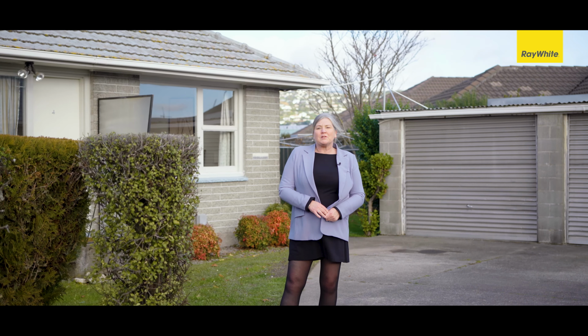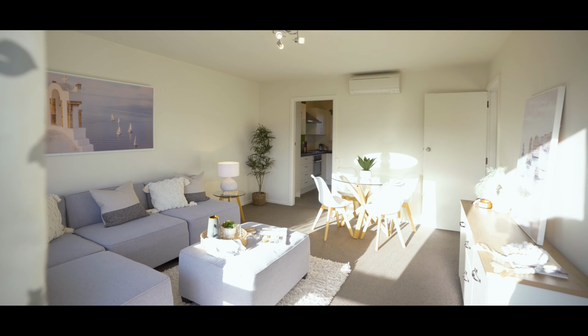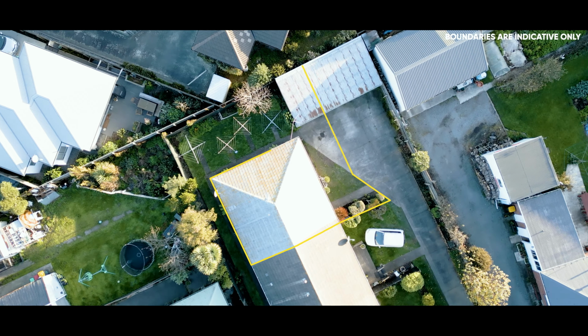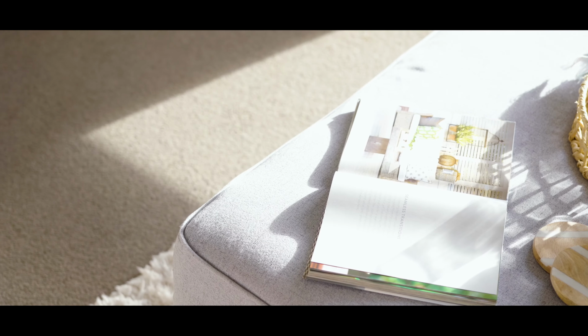If you're looking for a first home or a rental investment, come and see what we've got on offer here at 4B, 108 Southampton Street. Positioned down a long driveway, this tidy unit is west-facing and receives ample sunlight.